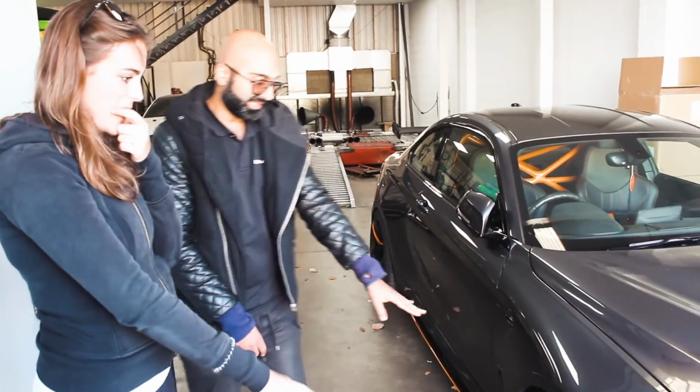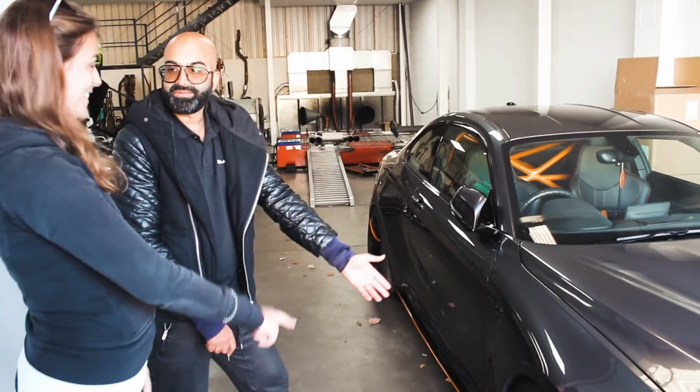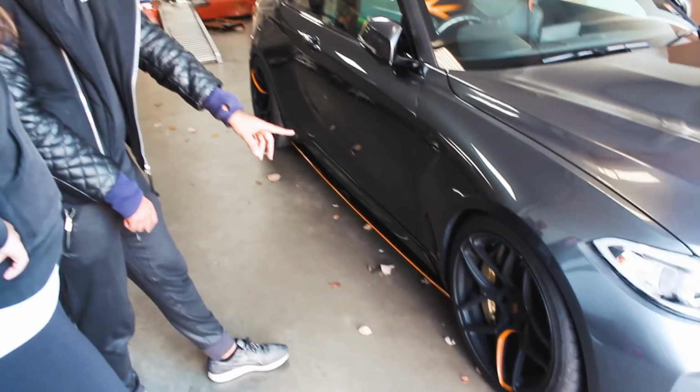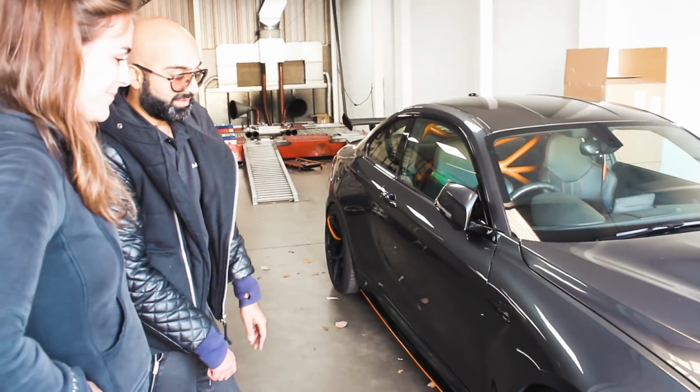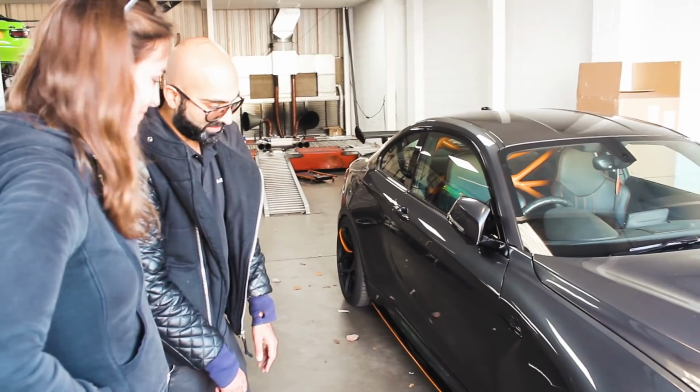So that is actually one of the first modifications we did, and that's the carbon ceramic brakes on the M4. You don't see that, they're 400mm discs. So they're very light, and they brake ridiculously well, as you will see when you take the car out.